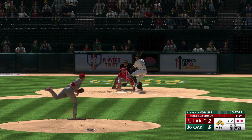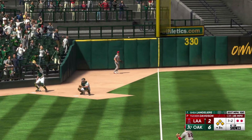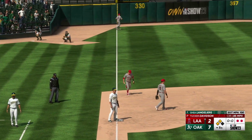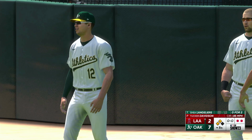Kicks and fires. On the ground. Fair ball. One runs in. Now a second crosses the plate, and the lead is up to five. A two-run double. Man, he just absolutely turned on that one, ripped it down the line. Nice job of staying in his mechanics.